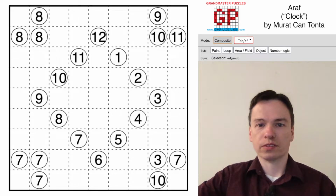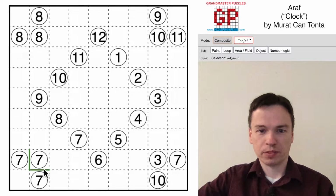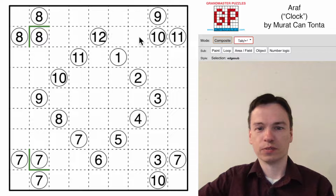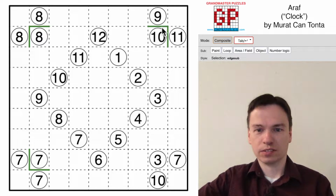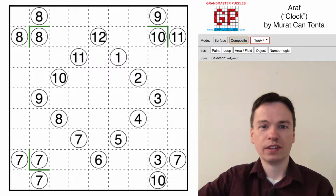So we're here to talk through this Araf puzzle by Murat and Tonta called Clock. And what I'm seeing are 24 clues. There are the 12 in the clock itself that go 1 through 12, and then these 12 clues in the corners, and the 7s and 8s look the most important for two reasons.